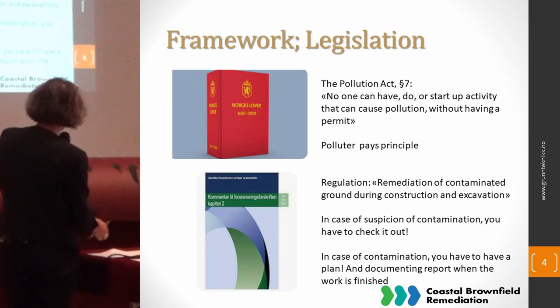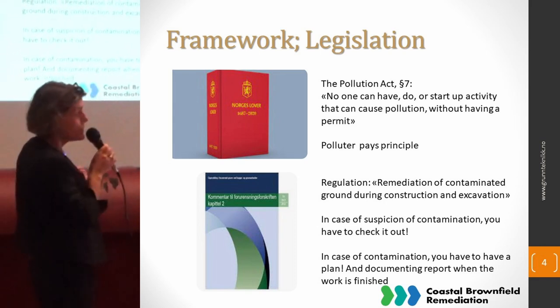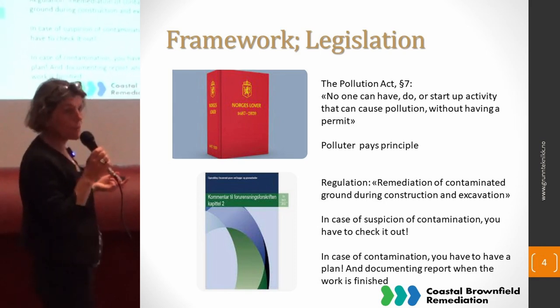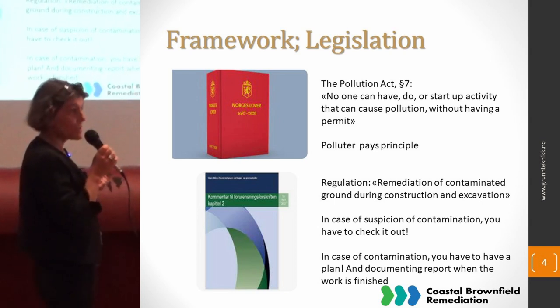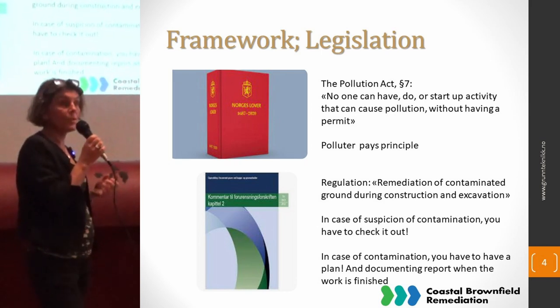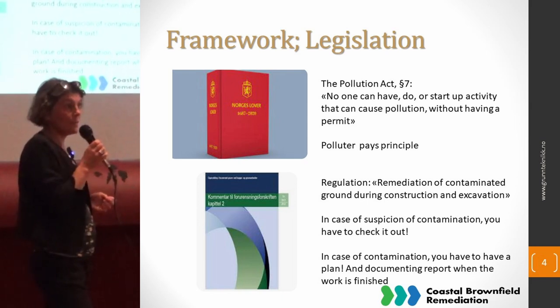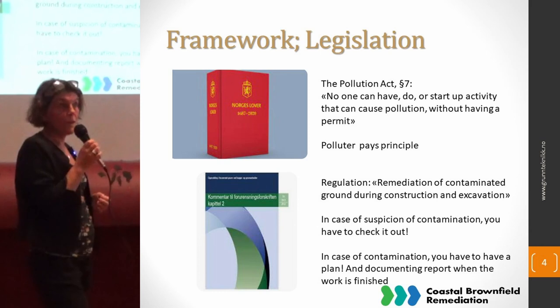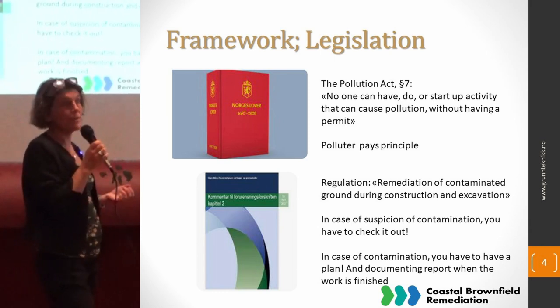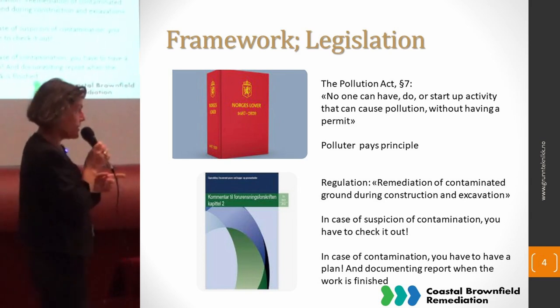Maybe I should also say, you have a plan, and when you have a plan, you apply for your permit, and if you get the permit, then you do the works, and then you will also have to have a document in the end reporting that you did things according to the plan, that you have cleaned the site to the specific criteria that were set for the site, and that this is done properly. And that you have delivered everything you should deliver to a landfill, and you have to document everything you do all the way.